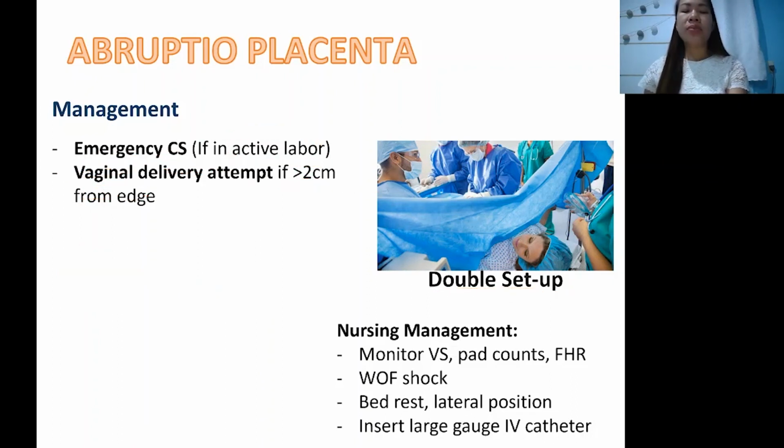The nursing management, so the same, kasi may bleeding tayo, we have to always check for the vital signs of the mother. Baka pala wala na siyang BP, hindi mo na mapalpate, palpatory na ang BP niya. Kasi severe na ang bleeding. Okay, pad counts, titignan mo ngayon, nakakasaturate na siya ng 1 pad in 1 hour. That means, that already gives you a clue na masyado ng heavy ang bleeding niya. And of course, we have to always check the status of the fetus. Check natin yung fetal heart rate and watch out for signs and symptoms of shock.